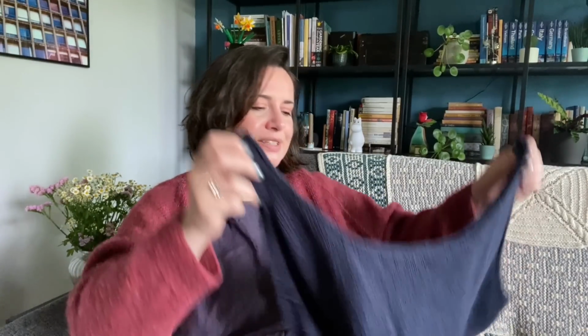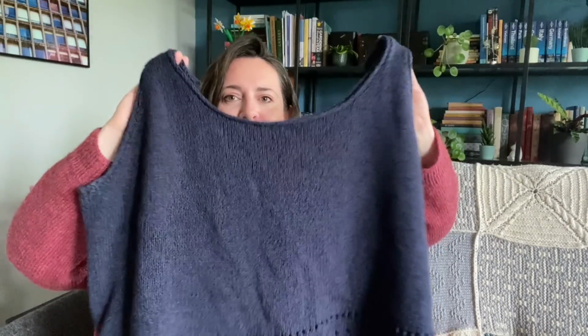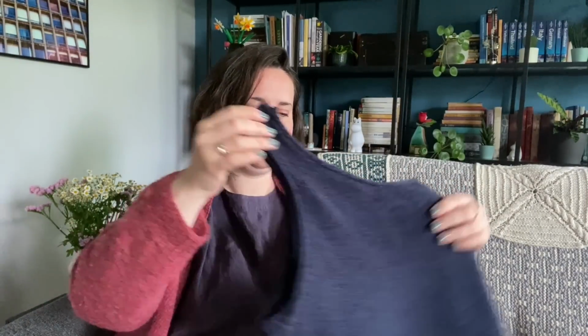So that was the Costa Tank from Bluebird Pine by JC. And yeah, if you're looking for a summer tank, I can definitely recommend it. It's a nice knit and it's not too slow either because it's on 4mm needles. So happy days.